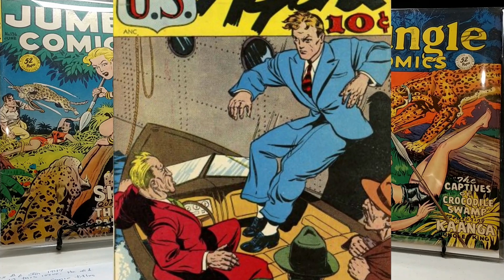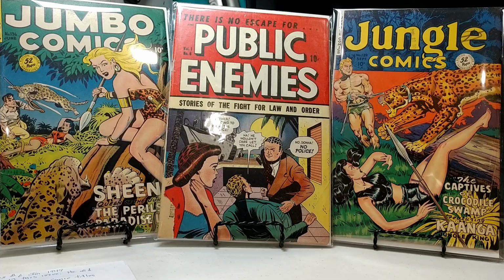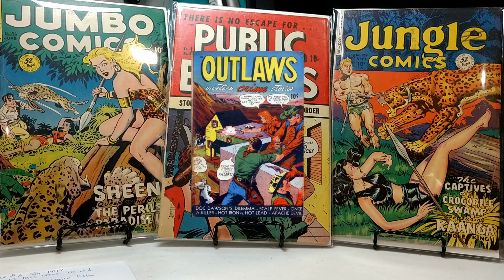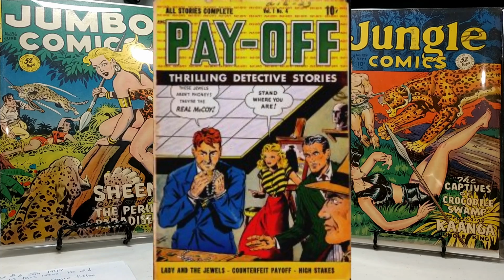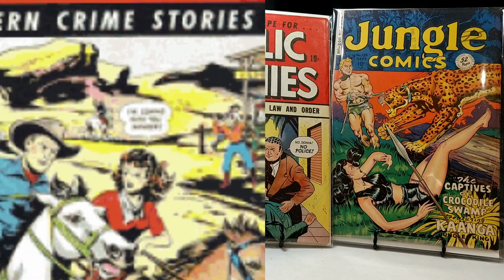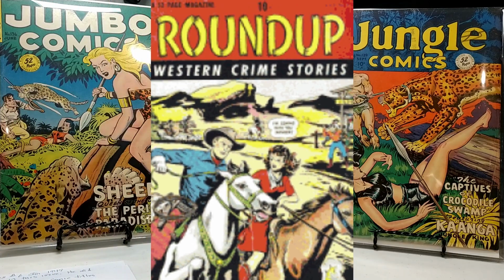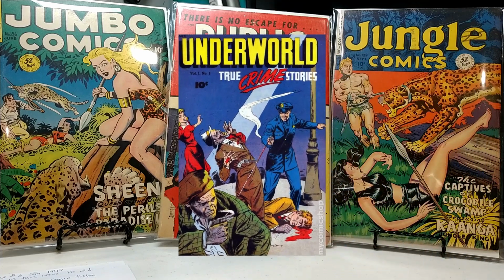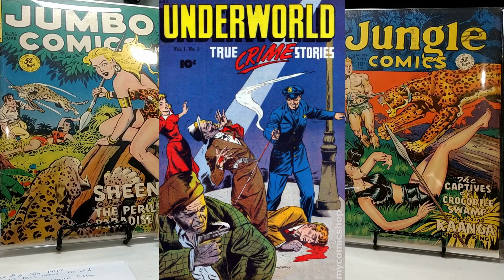Jeff Jordan, U.S. Agent, had 1 issue, which I do own, but is not in any current videos that I believe. Outlaws had 9 issues. Payoff had 5. Now, I've been trying to get a copy of one of those issues for a while and almost got one and it slipped through my hands. But those go for quite a bit. I think the lowest they go for is $50. Public Enemies has 9 issues. Here's number 6. Roundup has 5. Been looking at those, trying to get me one. And Underworld has 9.